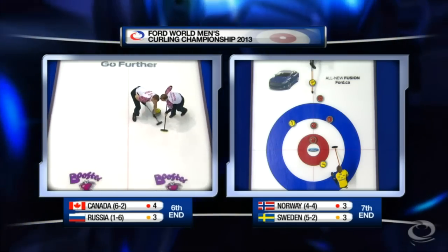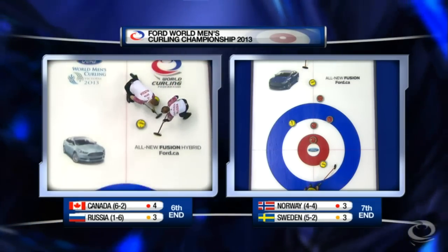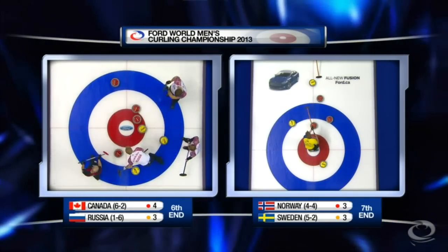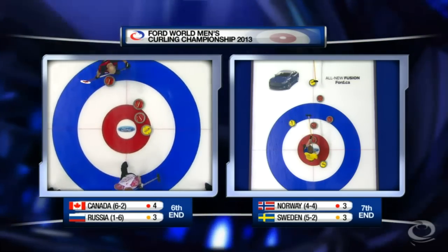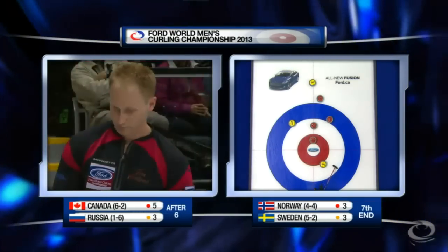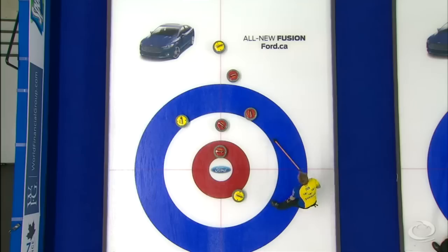Trying to put, not sure exactly how, trying to get a single point out of this. Small tick on the, just trying to touch theirs in, get rid of one and just give up a steal of one. It's a good shot. It's an important shot at this time in the game, but Canada up 2, and it's a big advantage for Canada now.